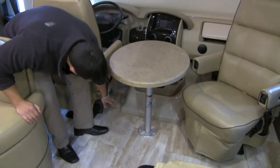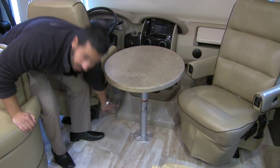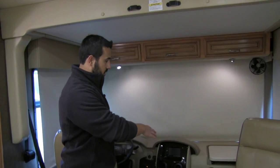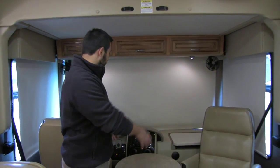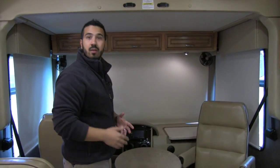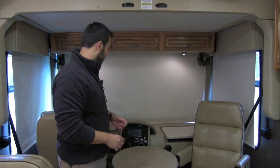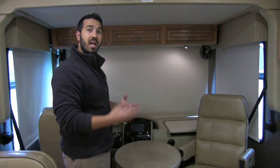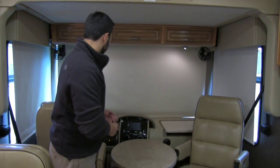Also, if we take a look underneath here, you'll see that the shroud is going to be fiberglass. So that way, you know, most of your coaches, or your gas coaches, are going to have a carpeting around that. Your carpeting gets dirty, it gets gross, just doesn't do a good job. They really shrunk that shroud down. They lined it so it helps keep a lot of the noise out, and it's nice and easy to clean.